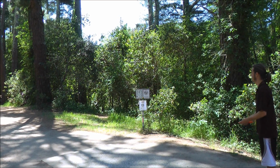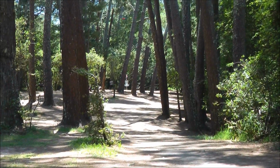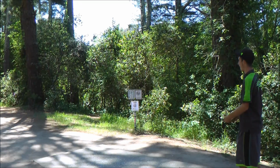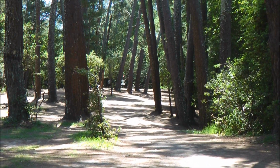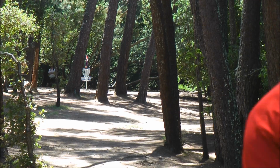We got Gregg Barsby with his drive. Looks like he's throwing the same shot. And this one turns over a little early, and he catches that tree and gets a really nasty kick, man. That was so far. Ricky with his drive, and again, looks like this one's turning over a little more than he wanted and doesn't really come back.